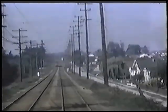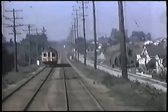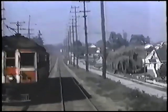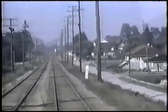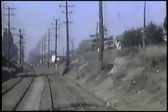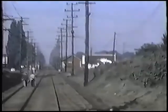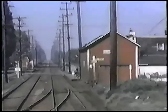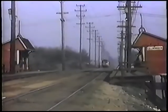Now we're going down a pretty good grade here. If we can get through Park Avenue without stopping, we can get this thing really rolling. There's a big Valley car coming up, and the big Chilliwack cars. He goes right by Park Avenue Station. Yeah, this is what we used to call Collingwood East, which is now known as Joyce Station on the SkyTrain. Always got lots of customers from Collingwood East.